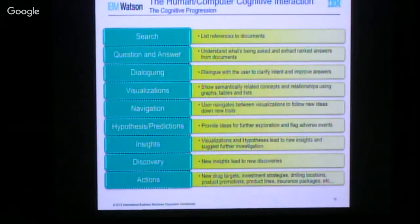But if that's where we stop, then there's all kinds of things we haven't done, because there are many other ways we can interact with our cognitive computers. In reality, just using question and answer is too limiting. It's not an expressive enough way for you to express what you're really looking for.